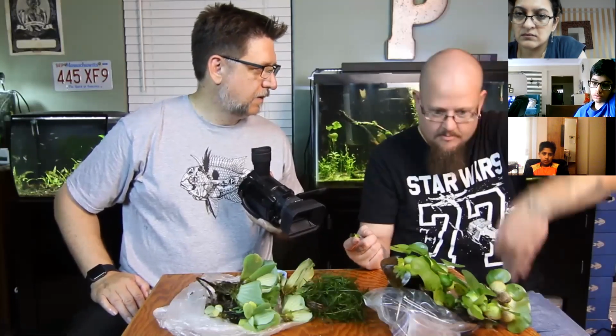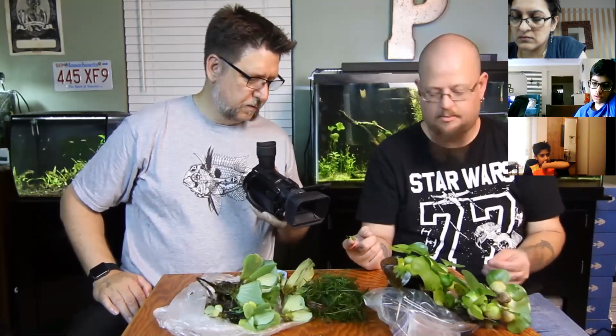But I don't recommend this for something with a hang on the back filter or something like that where the water's pushing down through the surface, because it's going to push it down and it's going to get caught in your other plants and it'll die off. I found with duckweed in my tanks, if it goes down, it'll get under the leaf of another plant. Then you go to clean it out, and you brush the plant, and a whole new batch just pops right up to the top. You don't even know it's all down there.